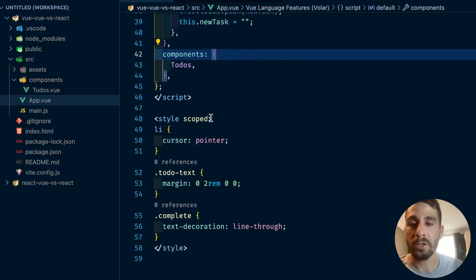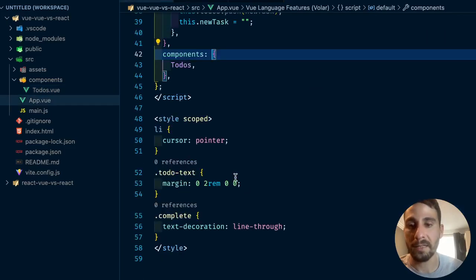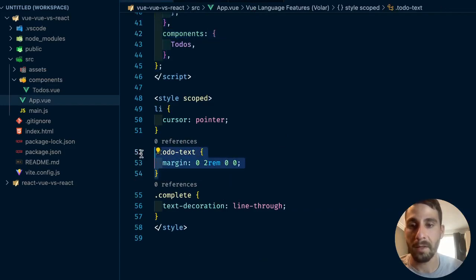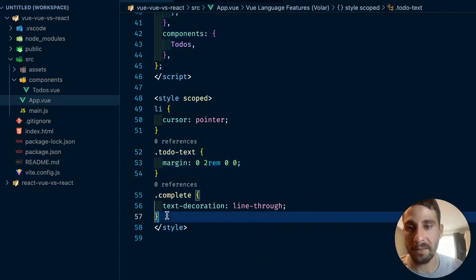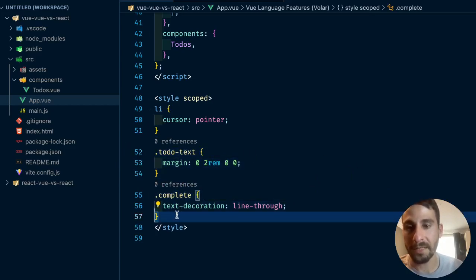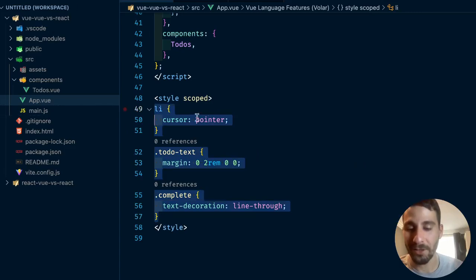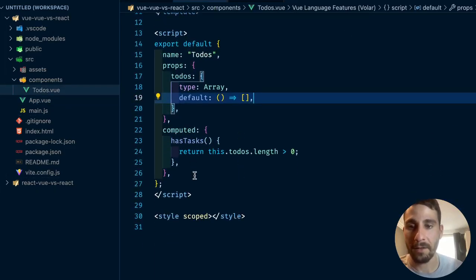So we also need to take these classes here. Which classes are we using? We're using to-do text, and it looks like that's it. So let's just take this to-do text. And we're also going to need complete, although I skipped right past that. And actually, all of these styles are for the list. So let's just cut all of these styles and paste them all into this list here.